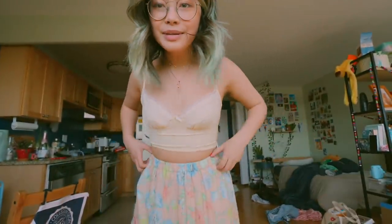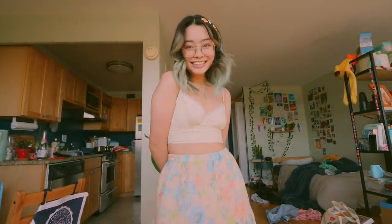Okay, so I have my next outfit, and I'm not sure if you know, but it's National Women's History Month, and instead of dressing to that white male gaze, this outfit is for the girls, the gays, the theys. I mean, it's so cute.